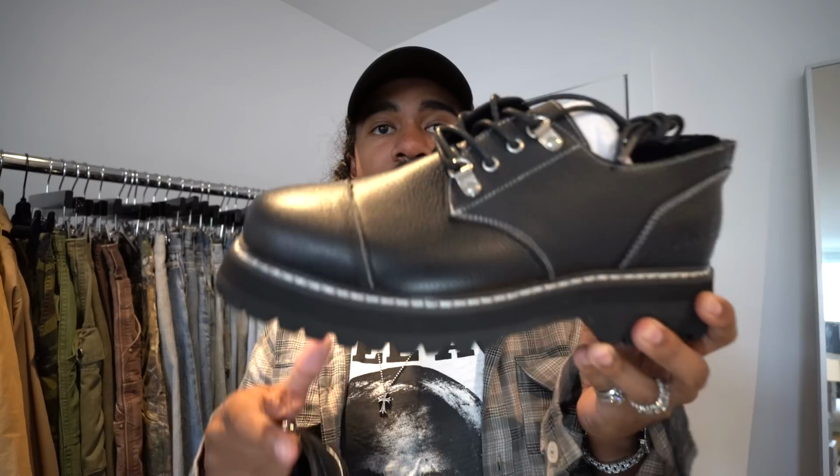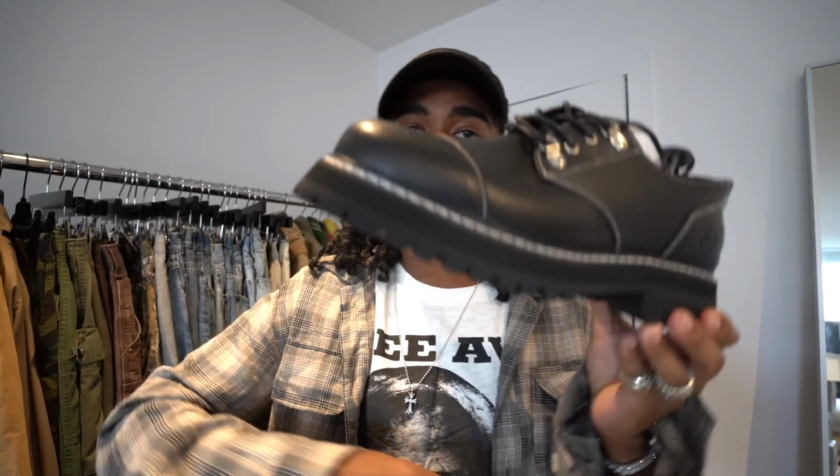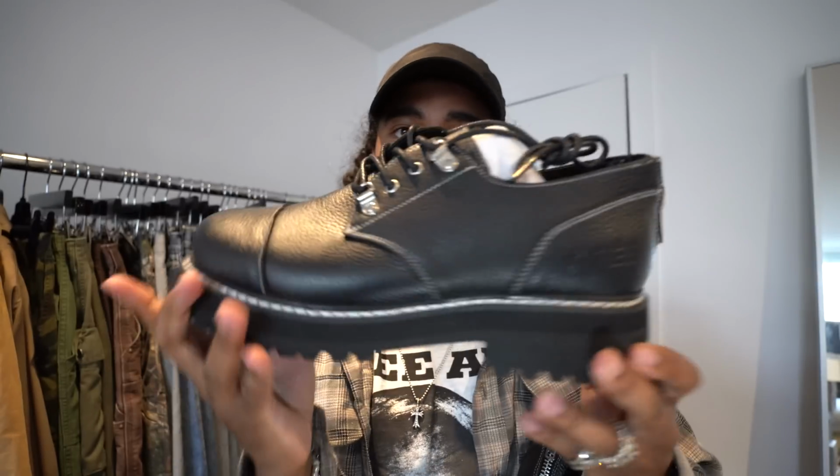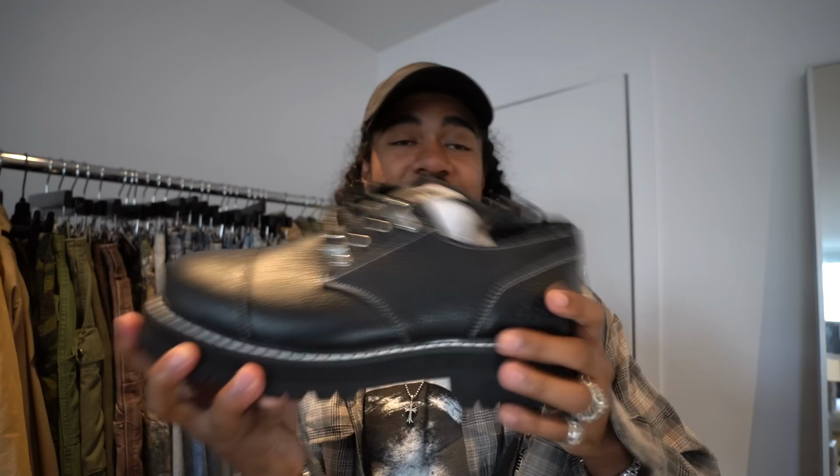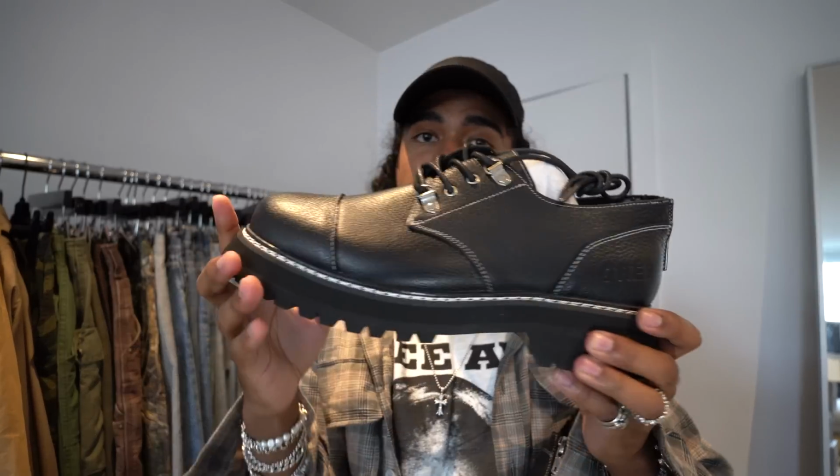These are tight. The last ones for OREE are these toe cap raised contrast stitch derbies. I have yet to break these out just because I was saving them for this video. Like I said, I've been waiting to really put on for these derbies, and the way that they've elevated the model over the year is just incredible.